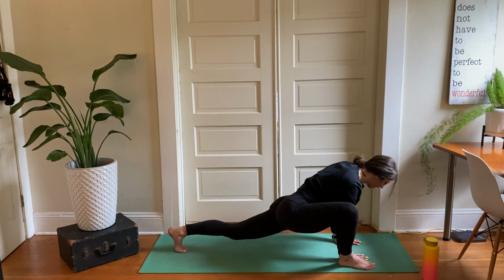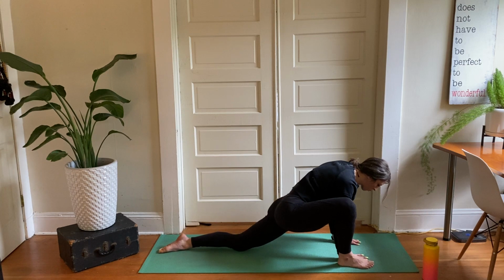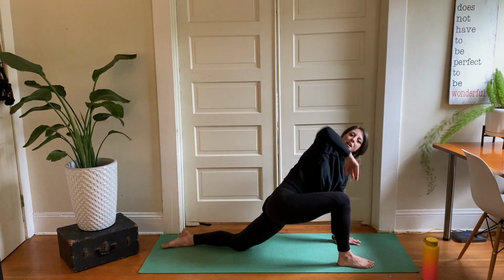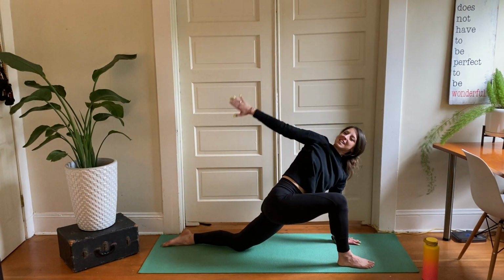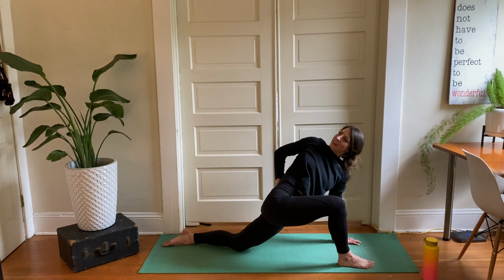Last deep breath. And the back knee down. And we're gonna reach the right arm towards the sky. Big breath in, reach, open. And exhale, bind to that low back. Roll the right shoulder open. Look towards the sky. Take four more deep breaths.